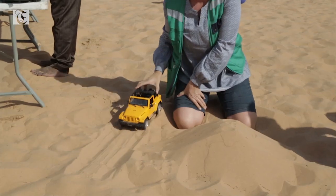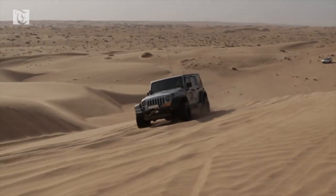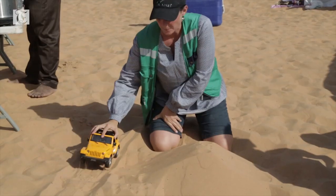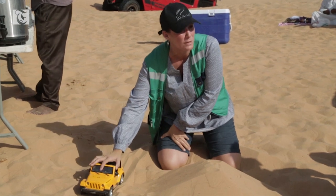As with your speed, you need to be very careful with your braking, because if you heavily push on your brakes, it's also going to dig you in the sand. You'll be surprised that if you actually take your foot off the accelerator, the vehicle will naturally slow.